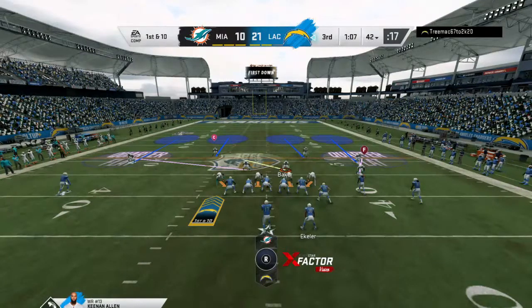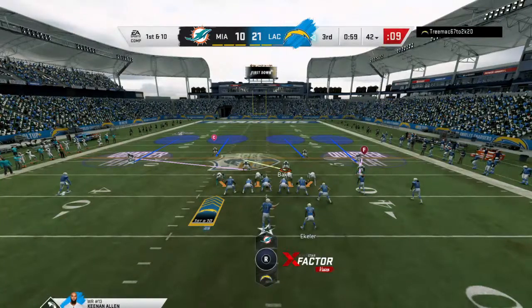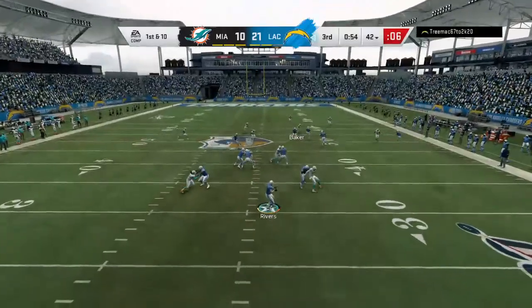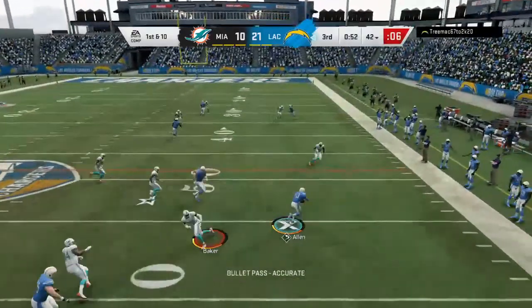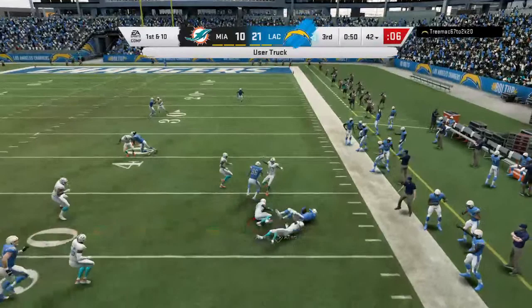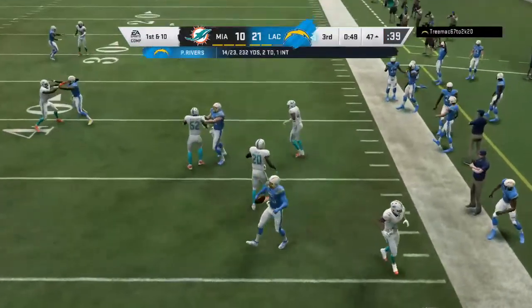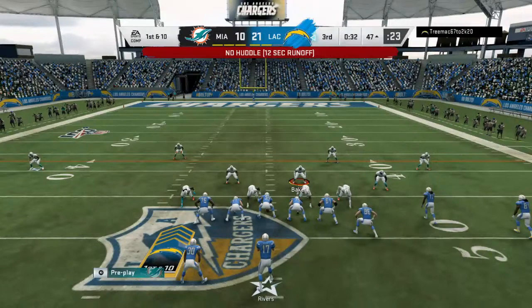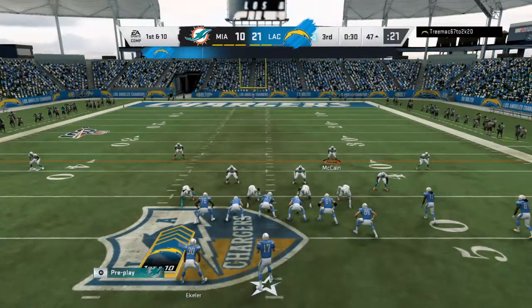It's 1st and 10. Throwing, Rivers. Allen's got it, complete. And he'll be taken down, but not before he works it past the 50. It'll go as a gain of 11 and a Charger first.